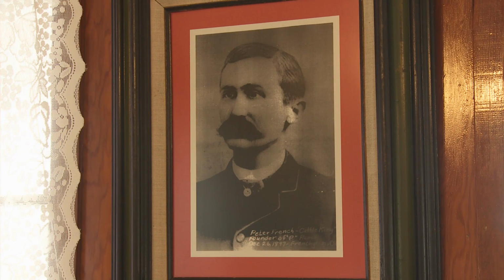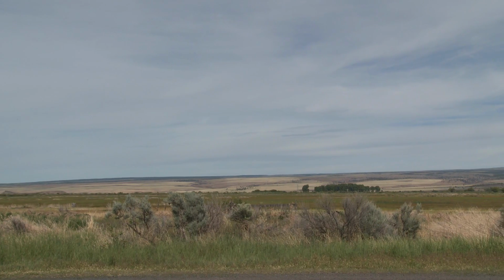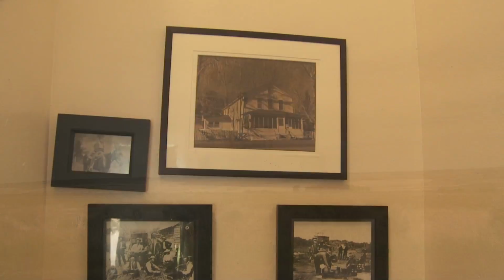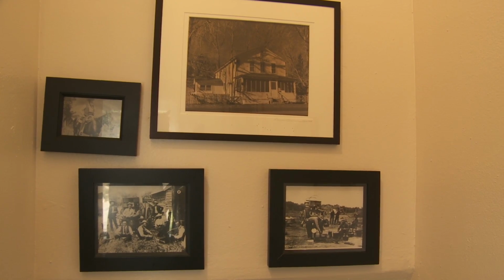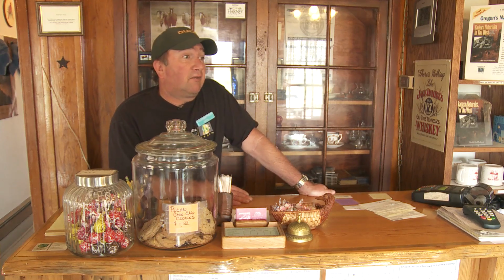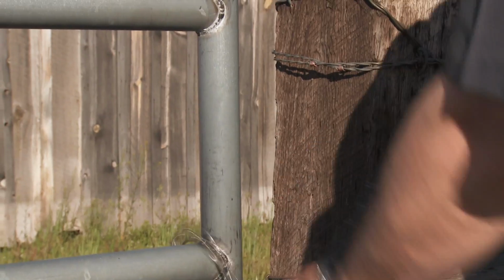This valley was settled by a guy named Peter French. Came over the hill right behind us here and looked out over the valley and said, "Wow, that looks like a good spot to set up a cattle ranch." Stayed down here and built a very large cattle empire in 25 years, and then he was actually shot by a homesteader back in 1897.